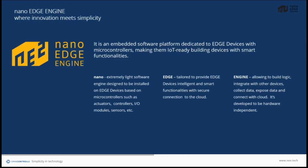Thank you, Martin, for the deep explanation, answering the question why we should use nano edge engine. But before we start the technical part, I think it's worth knowing what the name does exactly mean. So nano means it's extremely light software designed to be installed on edge devices based on microcontrollers. Like you said on the previous slide, it can be actuators, controllers, sensors, maybe I/O modules. Edge, because it's tailored to provide those edge devices intelligent and smart functionalities. And engine, because it allows us to build logic, integrate the other devices, collate and expose data, and connect the devices, those data, with the cloud. And it's developed to be hardware independent.